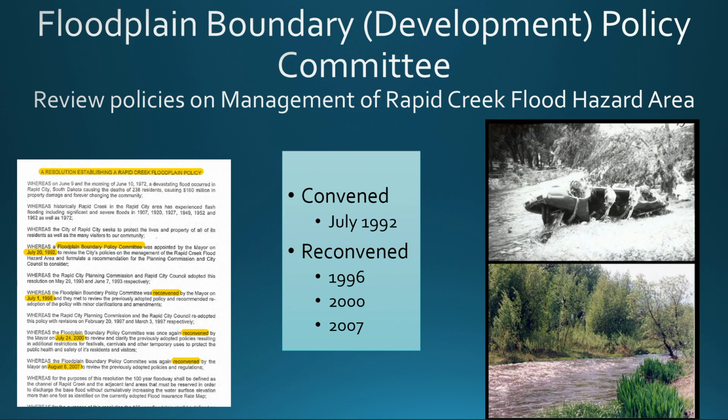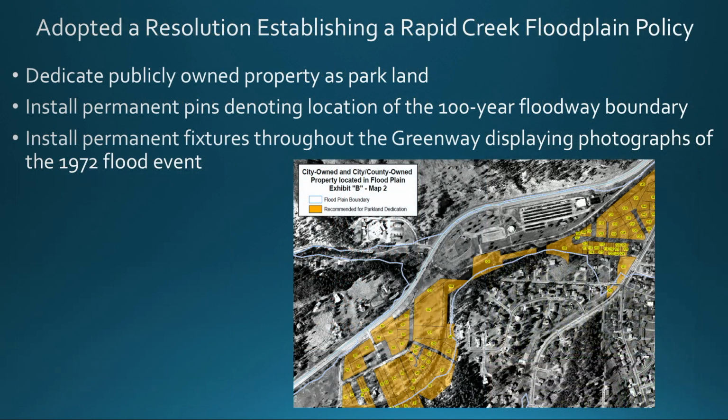Thank you, Mary. A floodplain boundary development policy committee was appointed by the mayor in 1992, that's 20 years after the 72 flood, to review the city's policies on the management of Rapid Creek flood hazard area and make recommendations. The committee has convened again in 96, 2000, and 2007. This is to ensure that the adopted policies continue to protect the lives and property of our residents and visitors to the community.